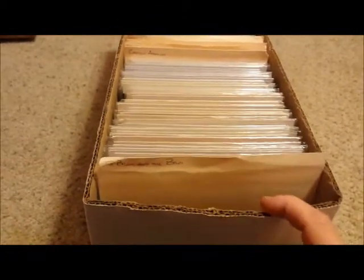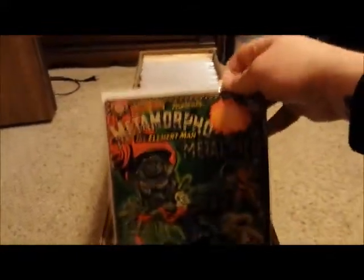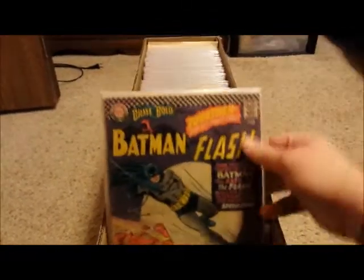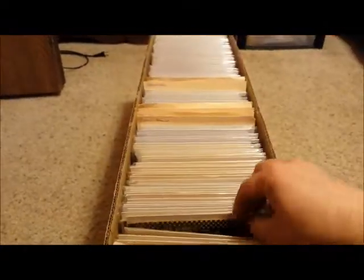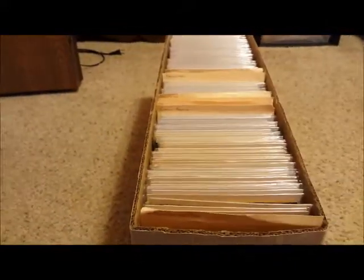Okay, so here we are back at box number two, and we're going to start off with some Brave and the Bold. So here we go. We have Brave and the Bold number 65, The Flash and Doom Patrol. Brave and the Bold, whoop, kind of messy, but it's issue 66. Issue 67. We got, oh geez, I can't hardly see that. 72. Sorry about that.